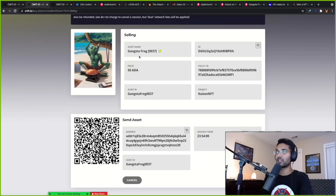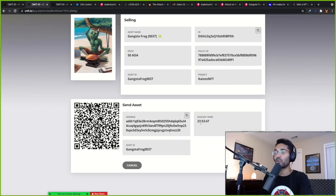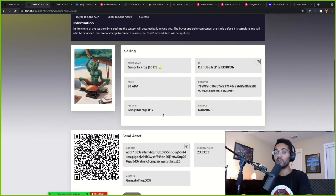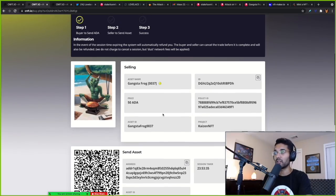And we've got the Gangsta Frog. We'll need to make sure the asset name is correct. The policy ID is also correct. And then we'll need to send this asset to the public address that's listed on the website within this time frame. So we've got 24 hours to complete this transaction, after which this transaction will time out and it'll pretty much cancel. So you do want to make sure that if you do have a buyer pay for one of your CNFTs, you do go through that process relatively quickly.